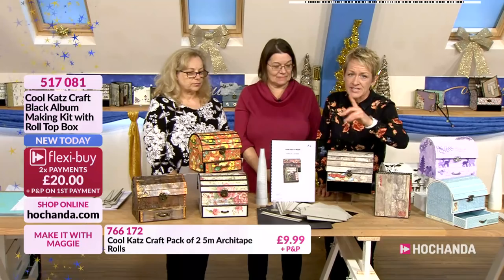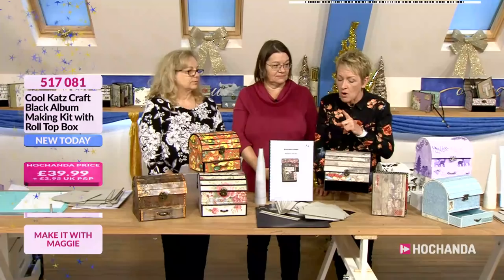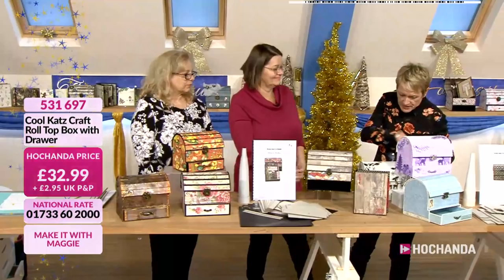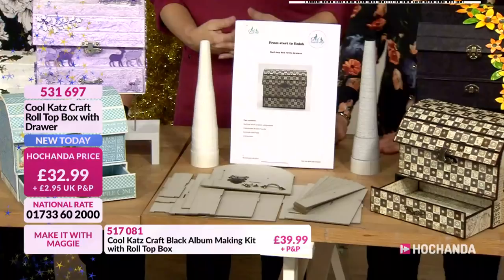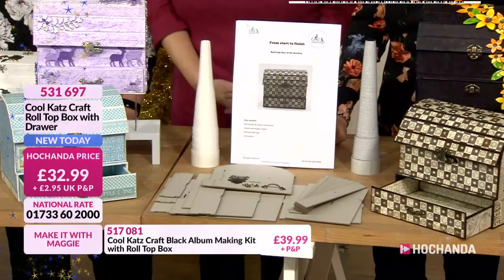But we do have another option for you. So that is the box with the album, but there is a box with a drawer, and we'll move down and have a look at that. Now, the difference, is it just the drawer? The rest is the same? Exactly the same. Apart from you have two colour options with this. You can either do a black one with the black tape or a white one with the white tape. And that gives you the different finishes.